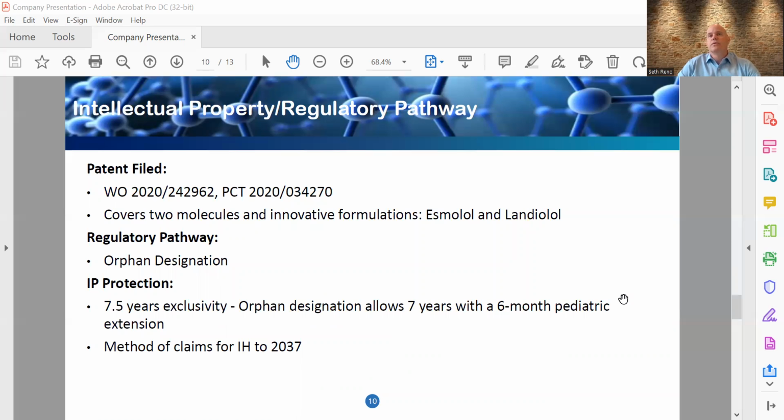Infantile hemangiomas qualify as a pediatric orphan disease and will utilize the 505(b)(2) pathway, which provides 7.5 years of regulatory exclusivity. In addition, Arkayli has filed a patent family that is currently pending.